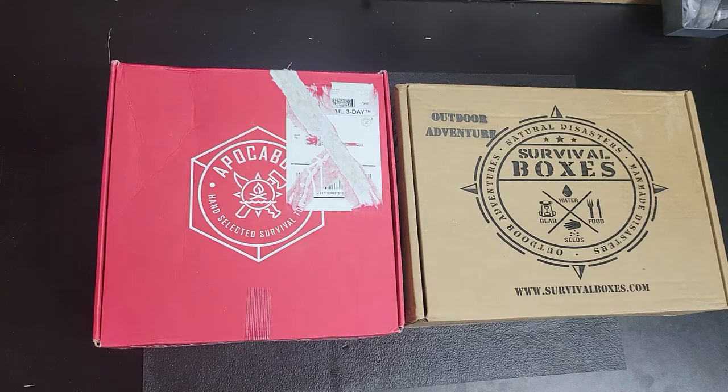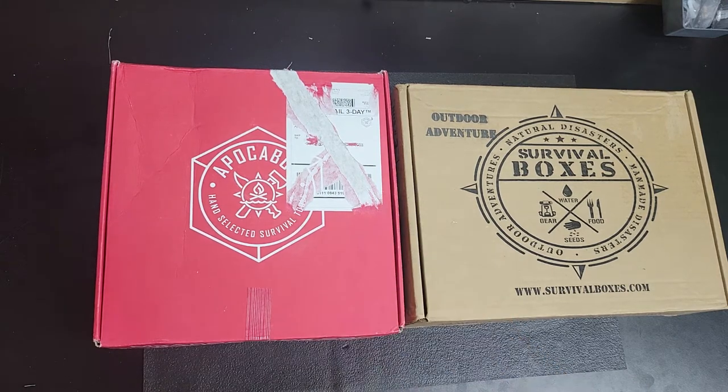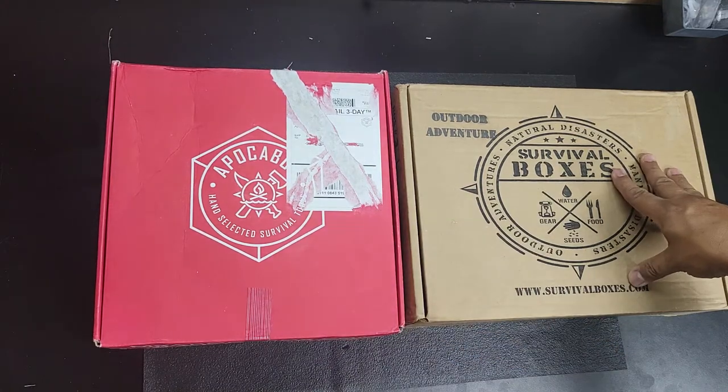We're going to do a versus this time. Keep in mind, these are still last year's boxes. Both of these boxes are October of 2021. We didn't get to do the unboxing for these last year. I wasn't here, so we're trying to catch up. These are versus boxes. We got the Apoctobox against the survival boxes.